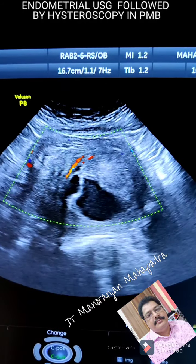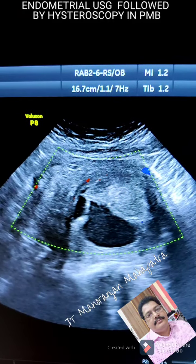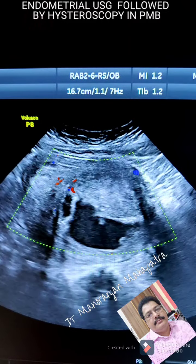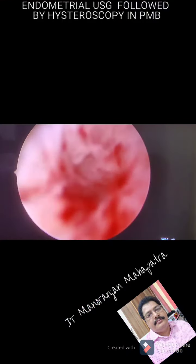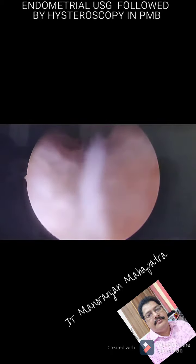Look at how the subendometrial junction or the halo is also obliterated and mild vascularity is also found. So all these features are suggestive of endometrial carcinoma. One, the thickened endometrium, and second, the irregular endometrium. Third, with the endometrial collection. So this is in the endometrium.